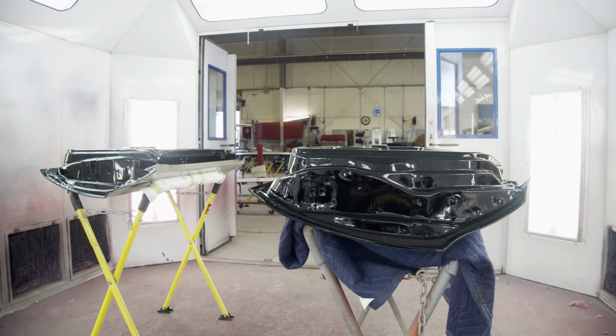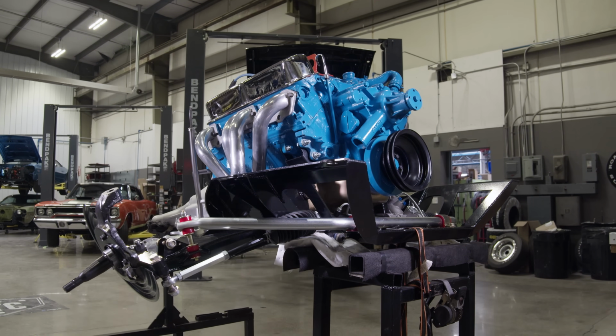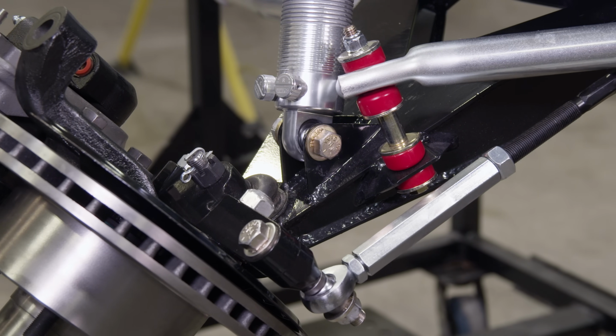Now before we do that, this owner has requested a Magnum Force front suspension in it, which you guys hear us talking about all the time. But I wanted to show you what the intricate differences are between an OEM, at least some of the components of an OEM front suspension K-member and that rack and pinion Magnum Force setup.